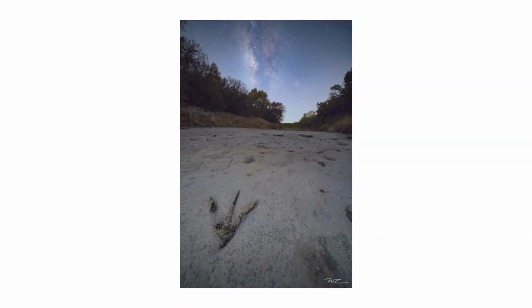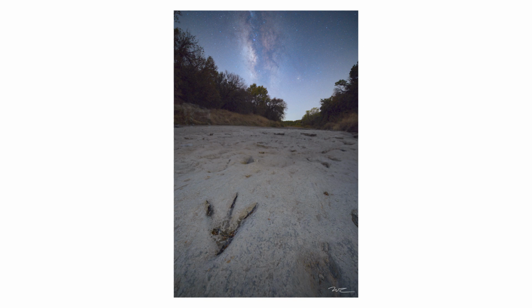Also, consider the lighting in your scene. Using a flashlight or a subtle light painting can help illuminate the foreground, enhancing the overall composition. Spend time framing your shot, as composition is key to creating visually appealing and memorable images. Don't be afraid to take multiple shots with varying compositions. Sometimes the best shot comes from unexpected angles.